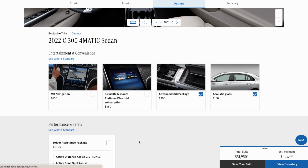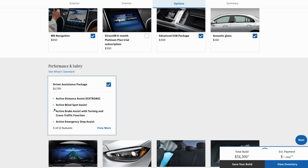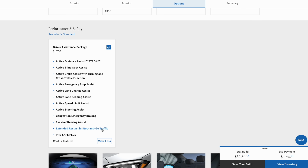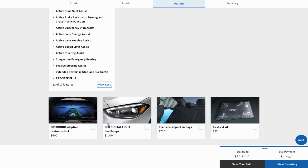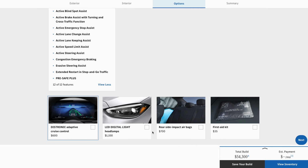I also add acoustic glass and driver assistance package. Oh, this requires the navigation actually. So we're going to have to select that after all. Driver assistance package is a must for me. Distronic, which means adaptive cruise, blind spot assist, rear cross traffic alert, stuff like that. No, we don't need to do adaptive cruise control. That's part of the $1,700 option that we chose earlier.